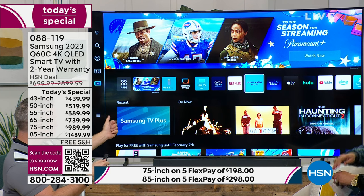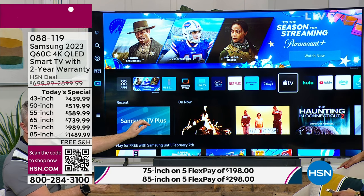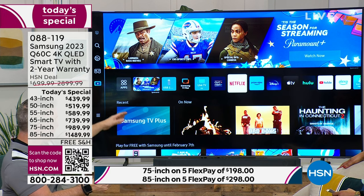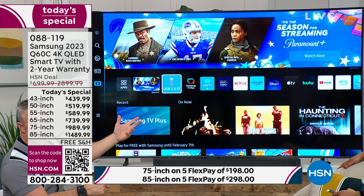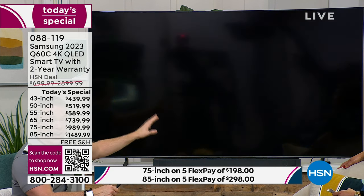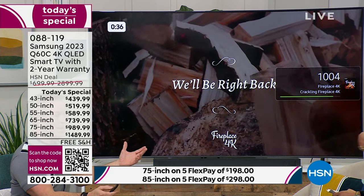So what is channel surfing these days? It's going from Netflix to Prime to Apple TV. Apple TV, by the way, is embedded in this television. You can get the QVC HSN app for free in the App Store. And here's another free thing. Samsung even gives us not just beautiful picture, but free content. Name another TV manufacturer that's going to give you free content.